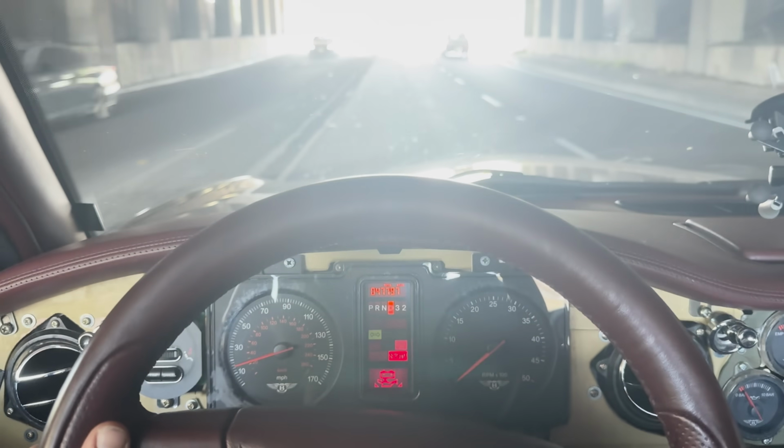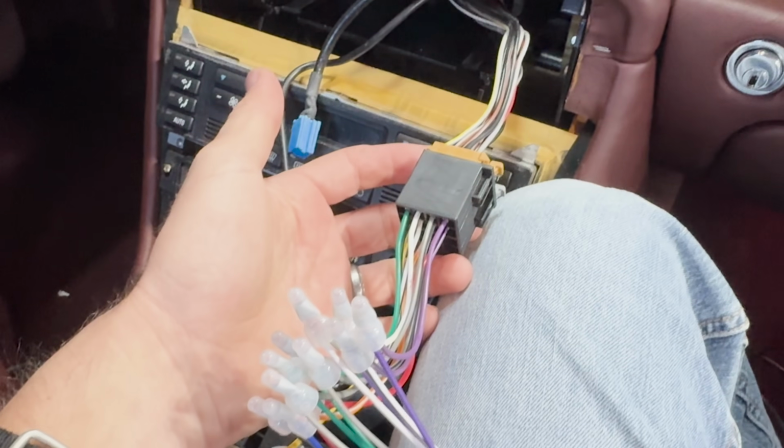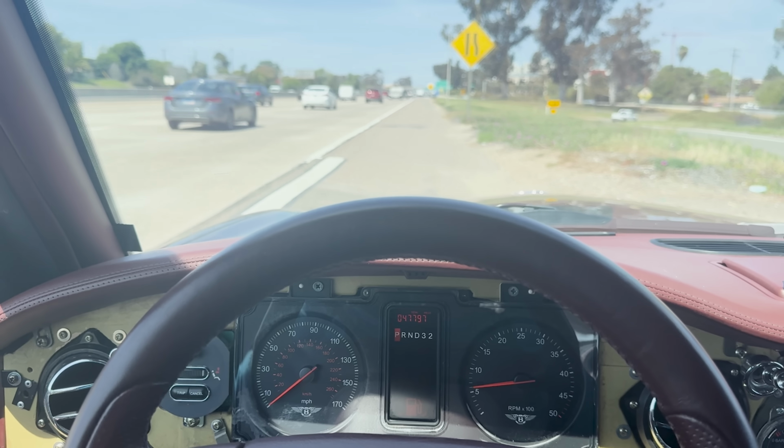This sucks. This sucks. I am officially the world's dumbest Bentley owner. Stupid, stupid. Oh. I'm an idiot. Flashing check engine light. That's great.